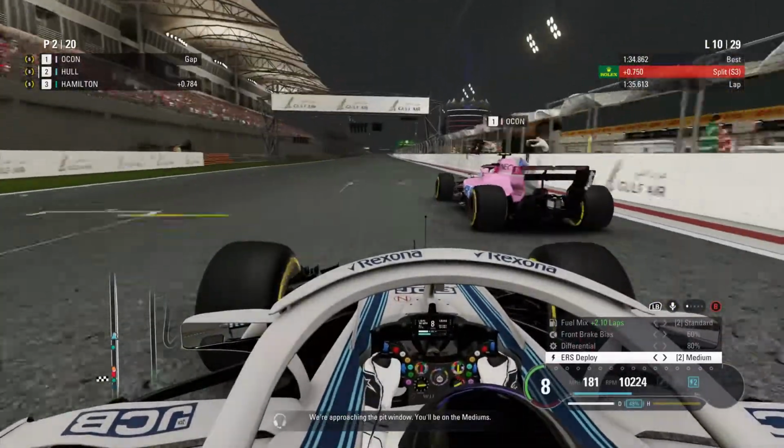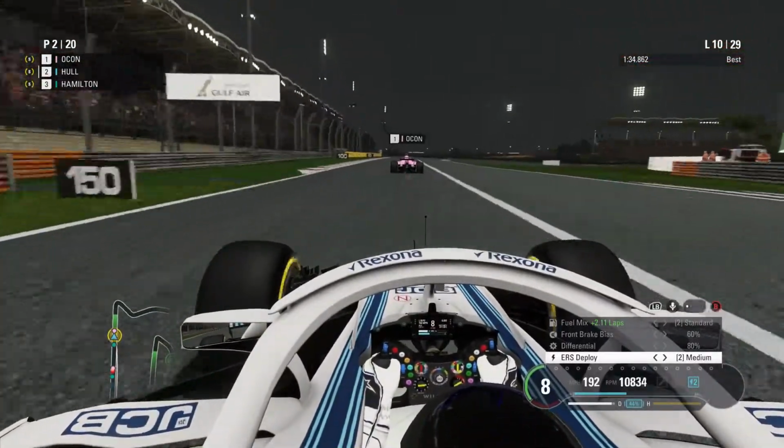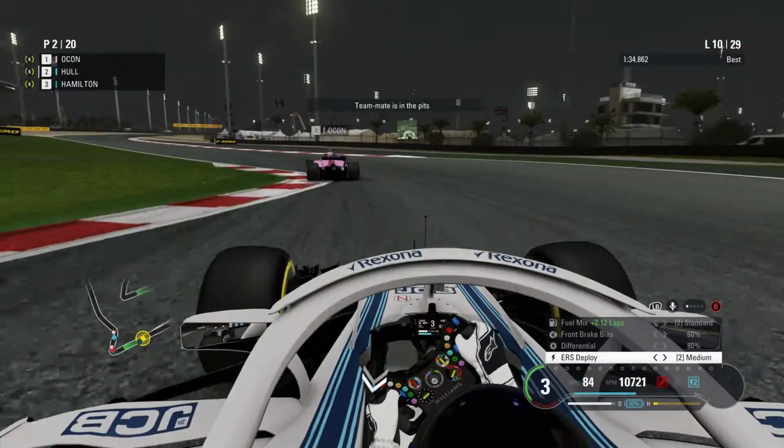Ocon's coming at me again. He's got a beast of a run out the final corner, and Ocon has got massively ahead of us there. That's rich mix, DRS, overtake mode, you name it. Even closing up on the brakes into turn 1, we tap his rear with the front wing, but Ocon has completely got ahead of us there.